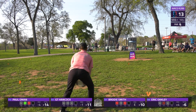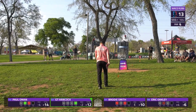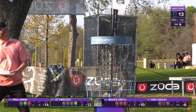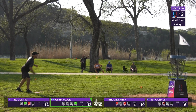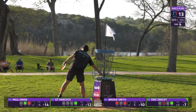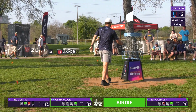73% of the field carding a birdie or better on this one, as GT Hancock, longest putt of the group, able to connect. Finally gets a birdie on that card after what feels like an entire round of pars. Yeah, you see the big exhale from there. Like, that's a relief to get your birdie. Yeah, and using that momentum from that great par save on the last hole.